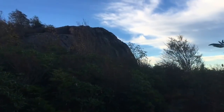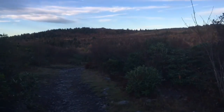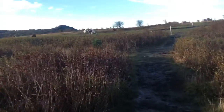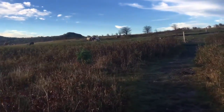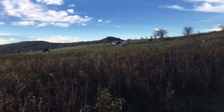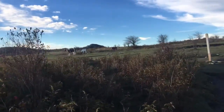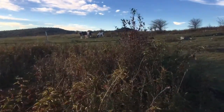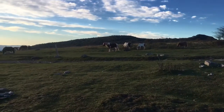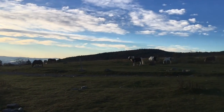There's kind of one of the major rock outcroppings. Fortunately, I'm not climbing that, but I'll maybe give you a view of it. Okay. Well, here some of them are. Just kind of having breakfast, I think. Probably half a dozen or so. Well, maybe more than that. 8 or 10 here. Beautiful. Good morning.